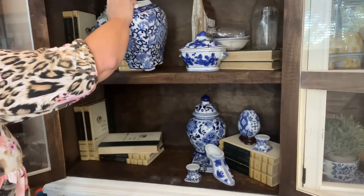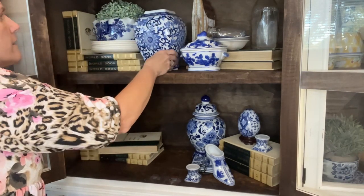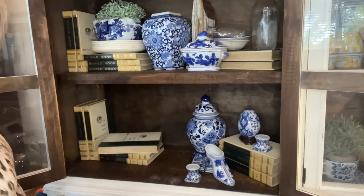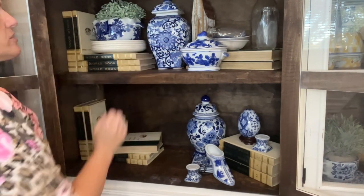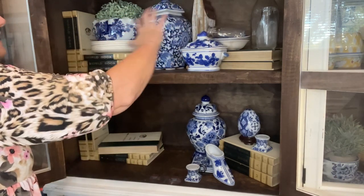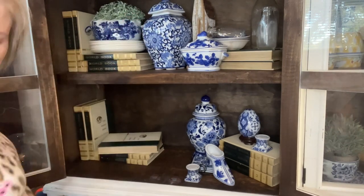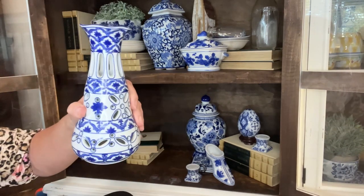Another ginger jar. This was mine. And I always do things at kind of a diagonal just to give it more depth. If you just do everything straight, it doesn't look as cozy to me. So you'll notice I have everything kind of like on a diagonal. This is a piece that I already had.